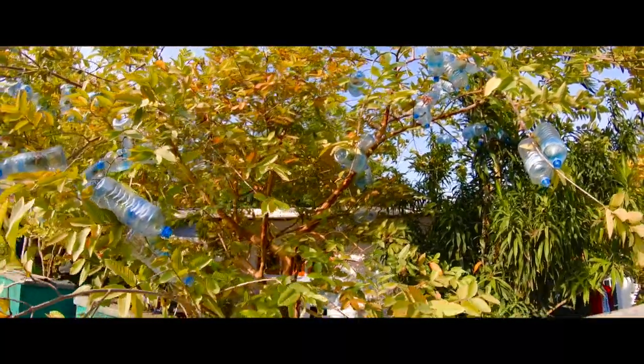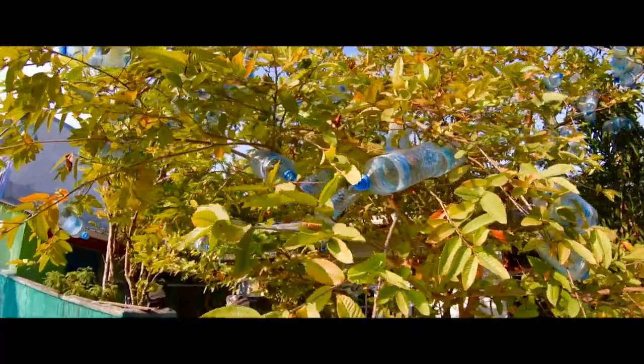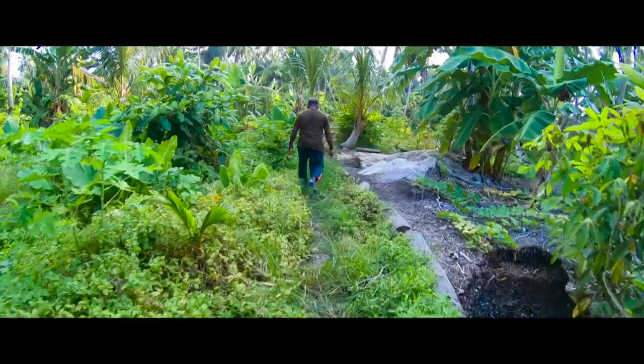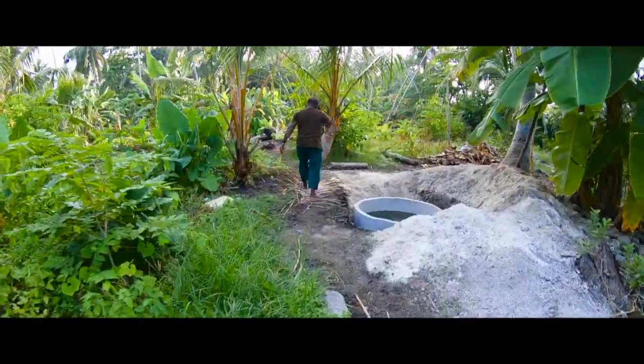Only 10% of the surface of the land can be cultivated. Millet, corn, pumpkins, sweet potatoes, pineapples, sugarcane, almonds, and plenty of vegetables and tropical fruits grow successfully in the villagers' gardens.